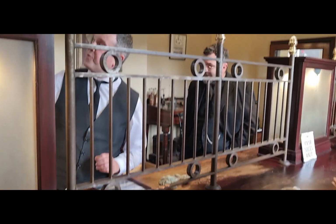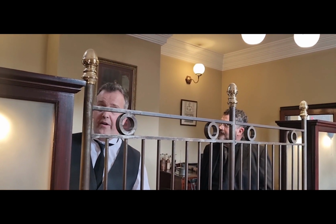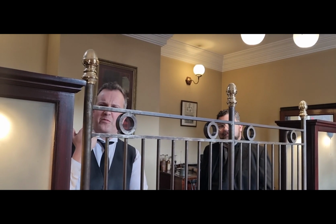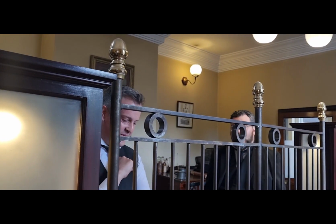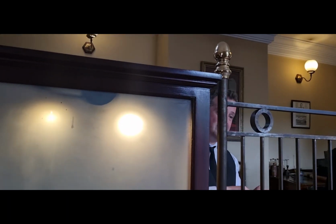The staircase here comes from the Eastbourne branch. You'd be going from the ground floor into the vault, carrying huge quantities of coins downstairs like that as well. Health and safety wasn't really a thing in those days, was it? Look, we put a tiny little lip there so you don't fall over. It's incredible.